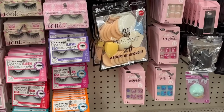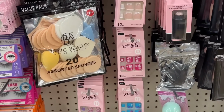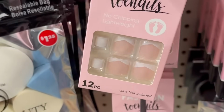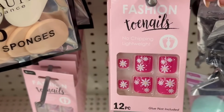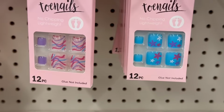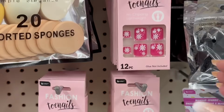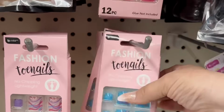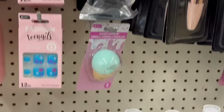Oh, now we got fashion toenails. That's definitely new. So you got some in like the French pedicure style. You also have it in some flower ones. And then like the swirl look. See if there's any more. And you do get 12 of them, so you might have to buy a couple boxes. But yeah, that's definitely new.